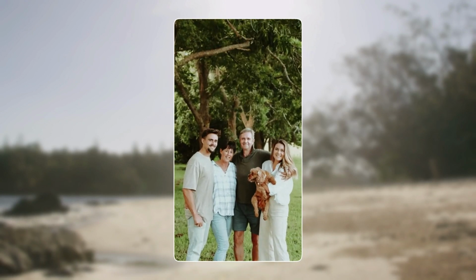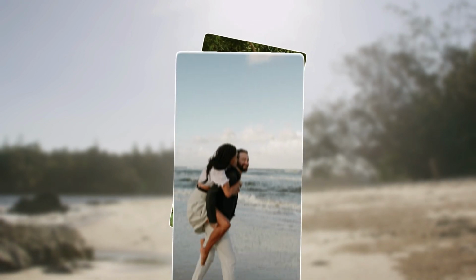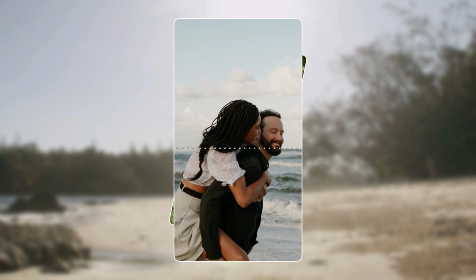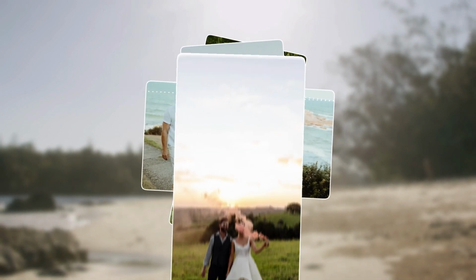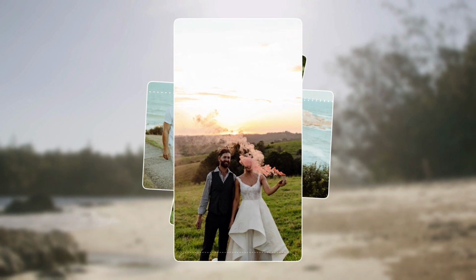Like this tree coming out of this person's head, or the horizon line cutting off this person at the neck, or an off-kilter horizon line, or the disappearing arm, foot, or limb. Keeping in mind these little tweaks can help you avoid unintended distractions and mistakes in the future. Following some really simple compositional guidelines can make a world of difference for your photographs.